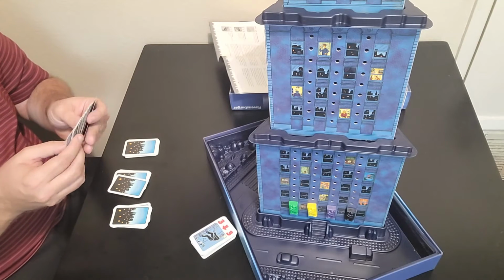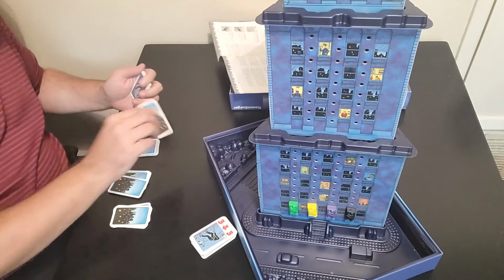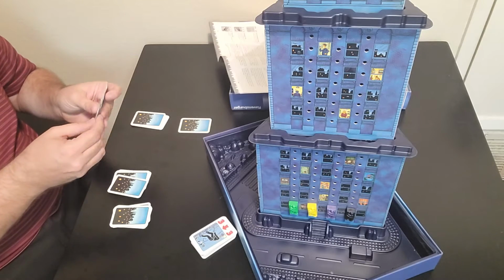What you do is, as soon as you choose whatever card you want to use, you put it face down in front of you. And so this player will do this.